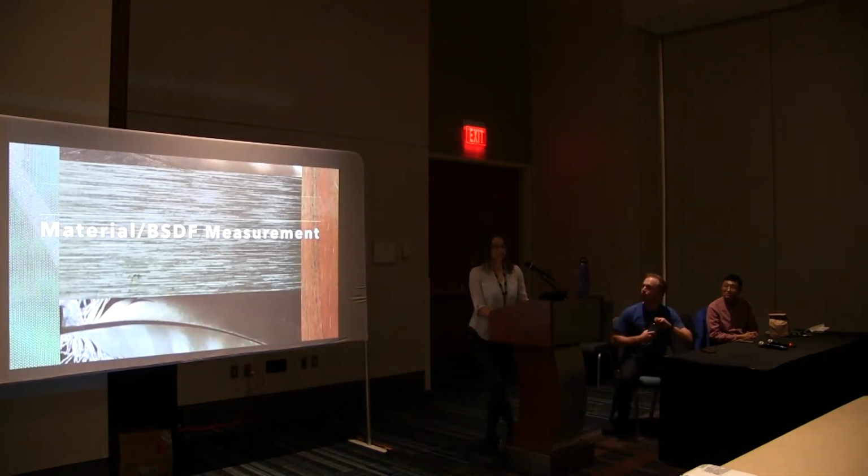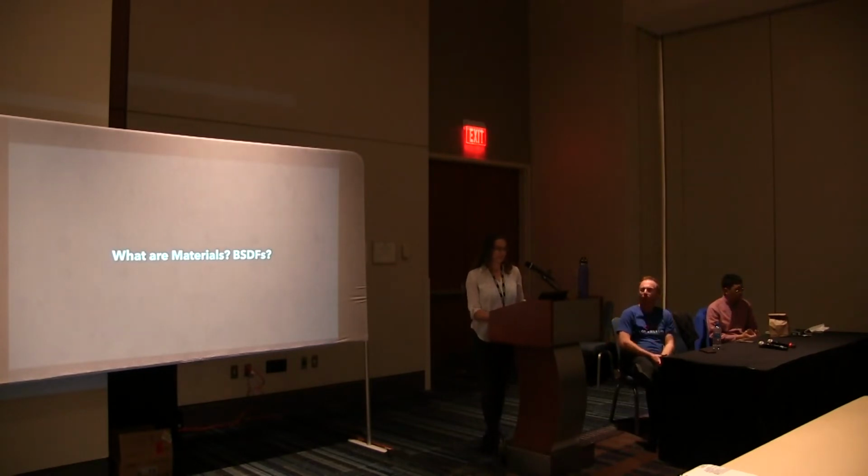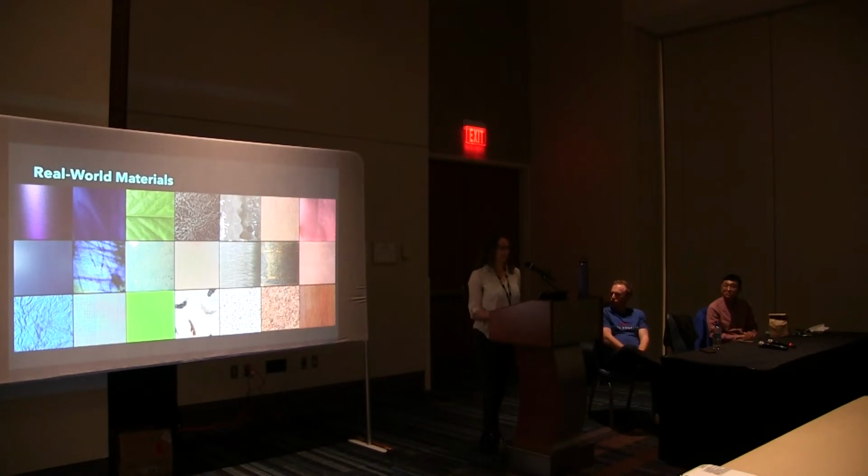So I'll be covering material capture in general with the dome, and I'll first discuss what are materials, and in particular this underlying map of BSDF. Materials in general are surface appearances. The BSDF is a map that describes how light interacts with surfaces. So here are some examples of materials in the real world from my home.